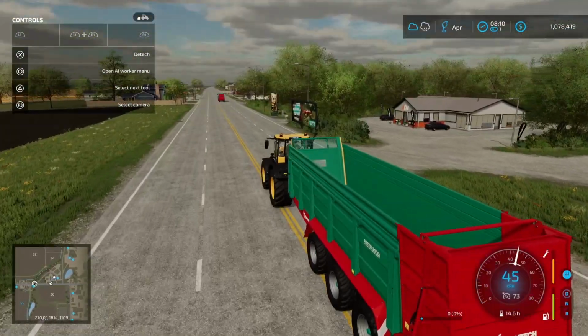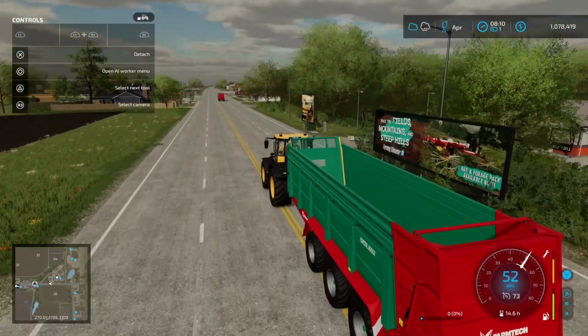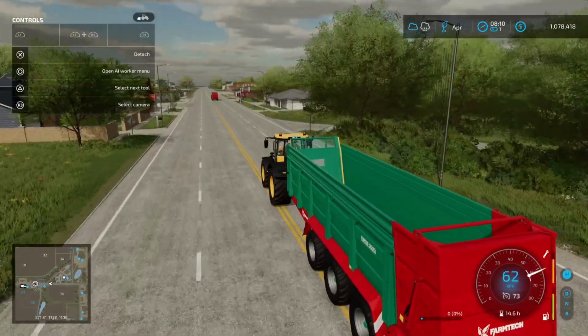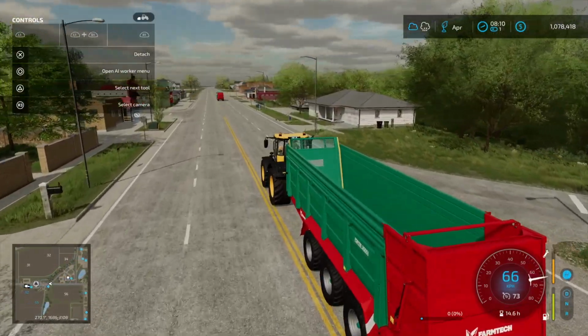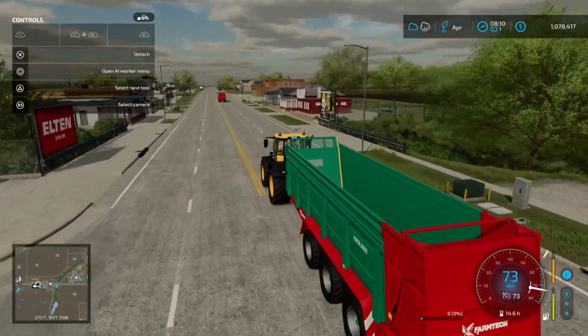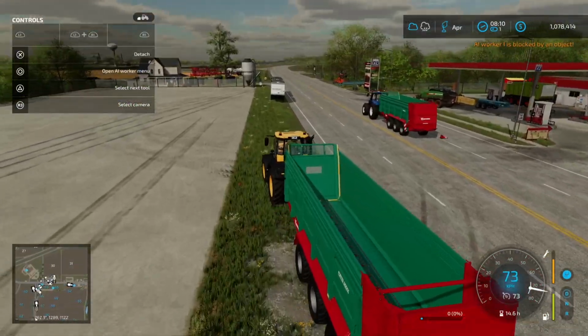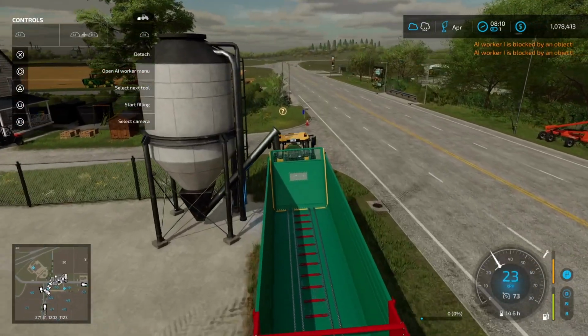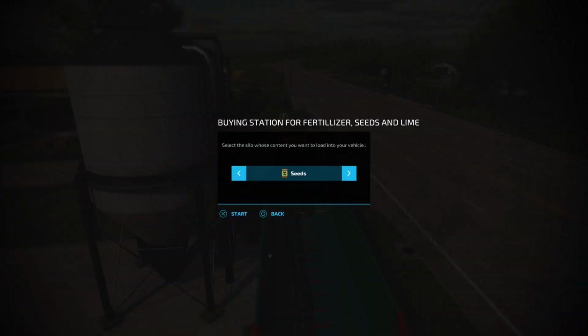Alright, let's try and catch up to our other trailer in front of us here. We'll load one up with fertilizer, one up with seed, and then we'll go get our seeder refilled in preparation for our sorghum planting. So let's go ahead and do that. I'll see you in a second. Alright, here we are, drag race is over. I was catching him. Okay, so let's pull up here, grab some seed.